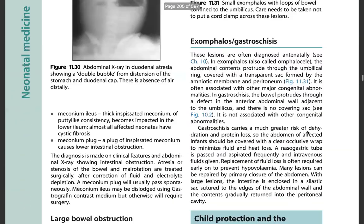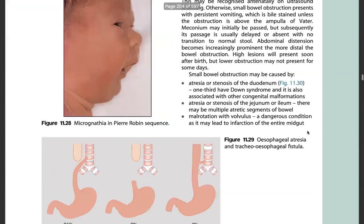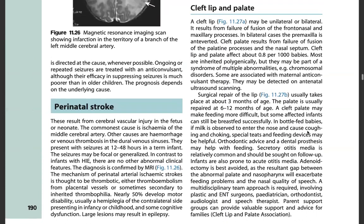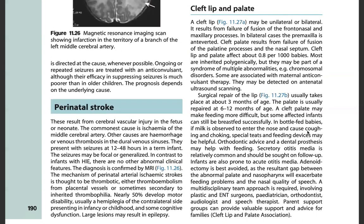Now, the next one is perinatal stroke. These result from cerebral vascular injury in the fetus or neonate. The commonest cause is ischemia of the middle cerebral artery. Other causes are hemorrhage or venous thrombosis in the dural venous sinuses. They present with seizures at 12 to 48 hours in a term infant. The seizures may be focal or generalized, in contrast to an infant with HIE. There are no other abnormal clinical features.